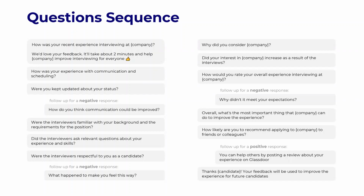fill out. There are 3 different questions that if the candidate gives a negative response, there will be a follow-up question allowing them to answer how they think you can improve or what made them feel this way. These textual answers will be important for you to use in your reports as well. And like we mentioned before, at the end of the survey, once you get a positive response from your candidates, they will also be referred to Glassdoor.